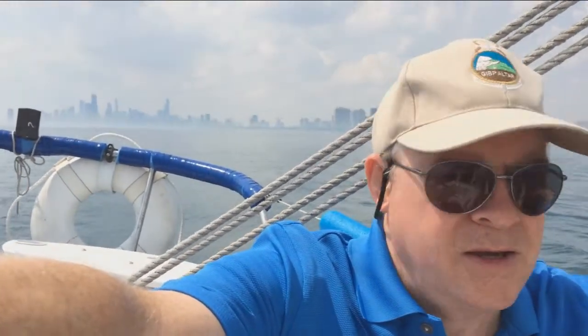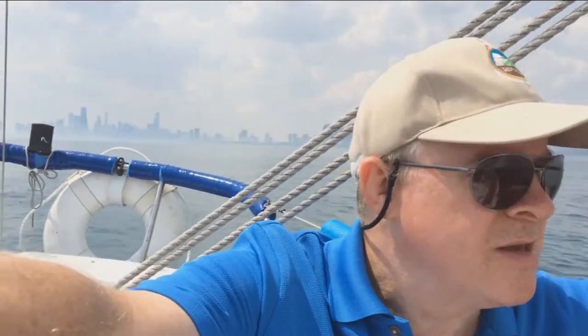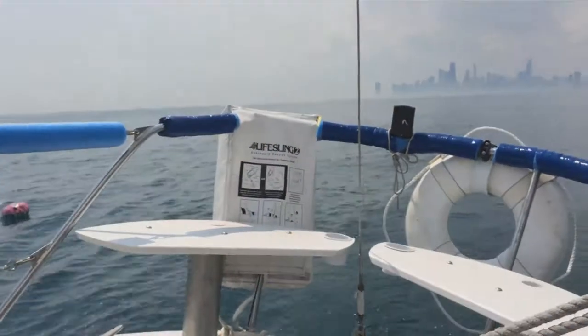11:20. Just turned the engine off, got the sails up. Doing about 4 knots. See if this keeps up. Maybe picks up a little bit would be good. Kind of foggy out here. You can see back, the city looks all foggy. But so far it's a pleasant sail.